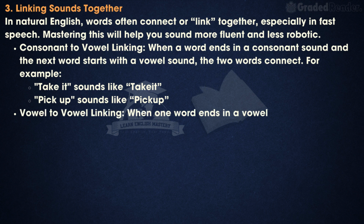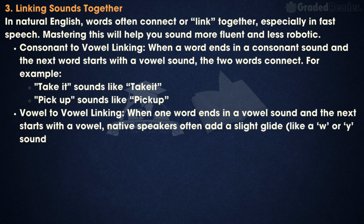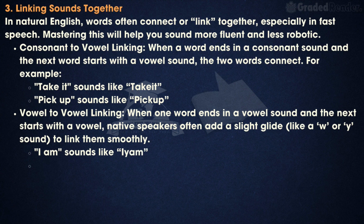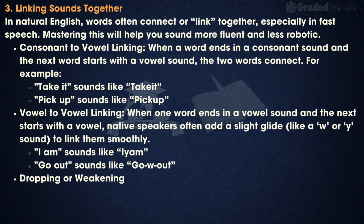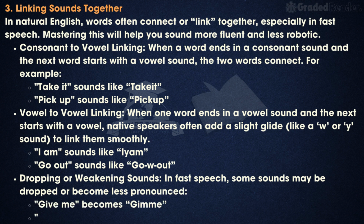Consonant to vowel linking. When a word ends in a consonant sound and the next word starts with a vowel sound, the two words connect. For example, "take it" sounds like "take-ite," "pick up" sounds like "pick-up."